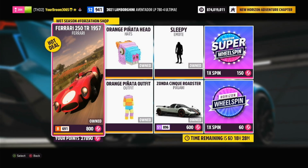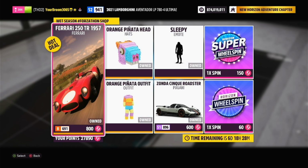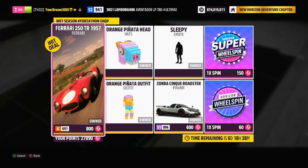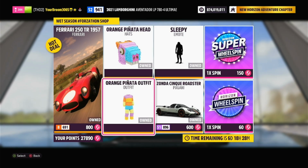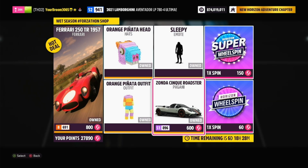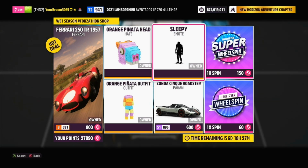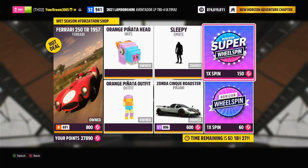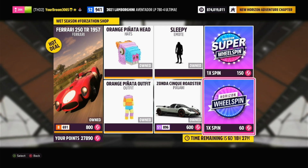But something that isn't a nightmare is this week's Forzathon shop, because for 800 points we have got the Ferrari 250 Testarossa, which is a very nice car indeed, the orange Pinata head, as well as the orange Pinata outfit. We also have the Pagani Zonda Cinque Roadster, which is a very nice car to have, as well as the Sleepy emote, which honestly describes me 99.9% of the time. We also have the Horizon Super Wheelspin and the regular Horizon Wheelspin again this week.